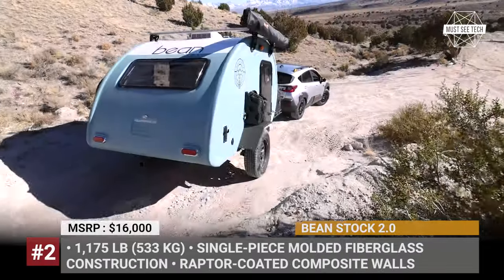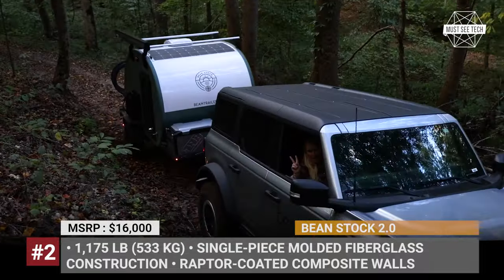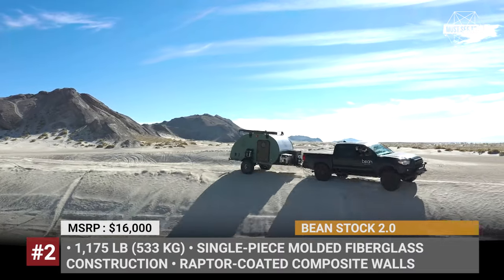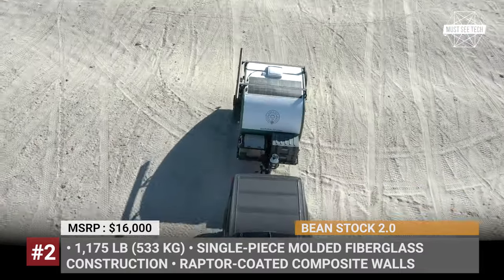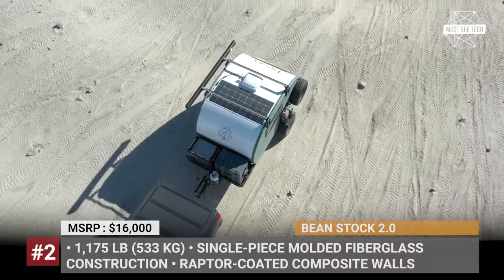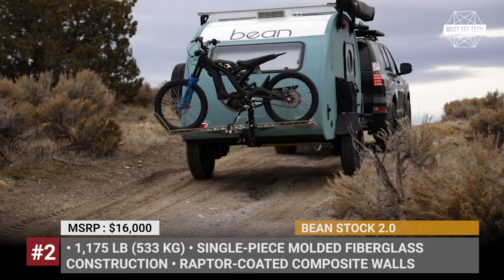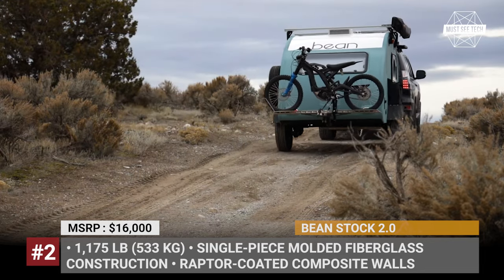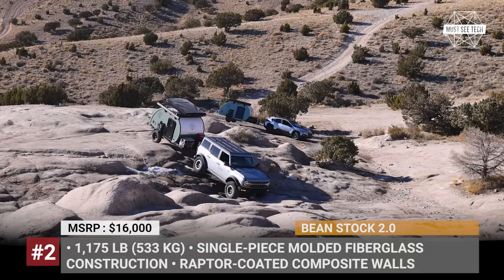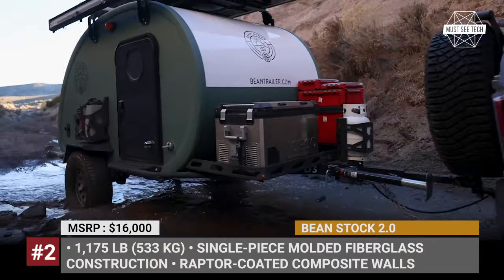Bean Trailer Beanstalk 2.0. One of the most popular teardrop trailers with a classic style becomes lighter and more affordable, albeit losing the tailgate galley. The second iteration of the Beanstalk retains its outstanding build quality, but now it will be priced from $16,000, which is still a bargain for a trailer with a seamless single-piece molded fiberglass construction with Raptor-coated honeycomb-composite sidewalls. The Beanstalk 2.0 features a composite body mounted on a powder-coated steel frame supported by a 2,000-pound torsion and suspension system, and it rides on 15-inch steel wheels fitted with radial all-season tires.